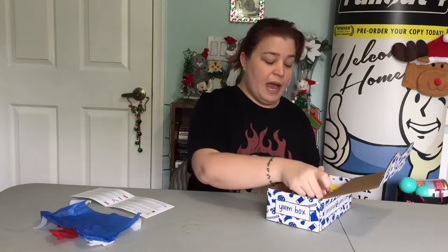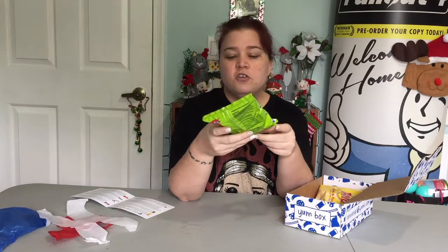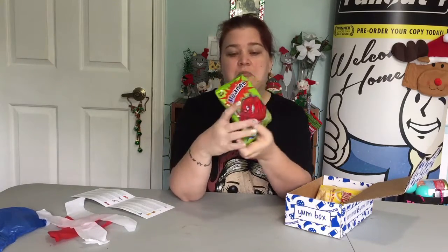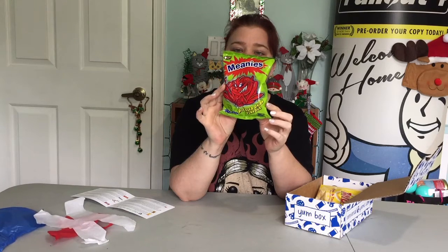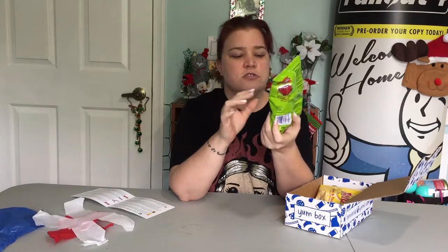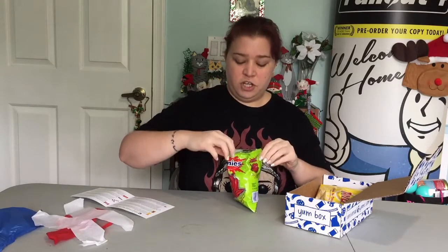Okay, this is cool. The packaging on this is really neat. So we have a bag of Meanies pickled onion flavor. Made in Ireland. That looks pretty cool. It says pickled onion flavor maize snacks. And maize is another word for corn. So I'm guessing these are like pickle onion flavored Cheetos or cheese doodles. So let's get into this and then we shall read about it.